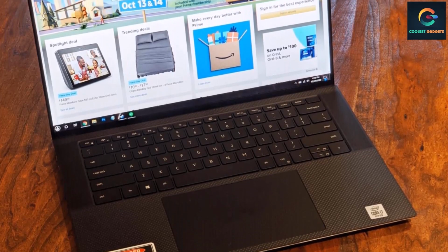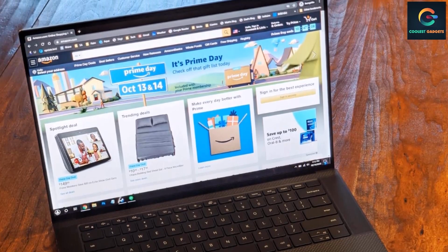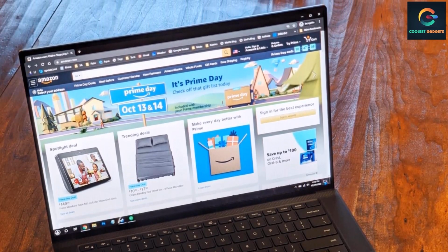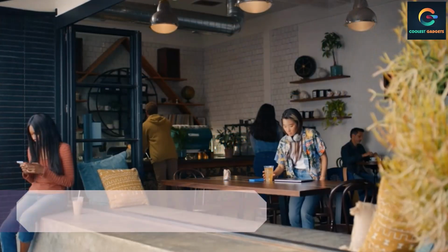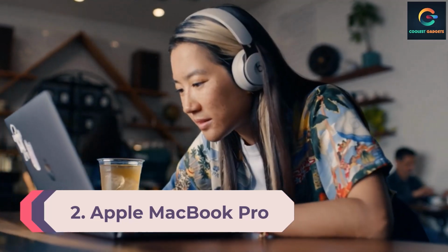If you like what the XPS 15 offers but need an even larger display, consider the Dell XPS 17. Your vision, more vivid. Number 2. Apple MacBook Pro 13-inch M2 2022.